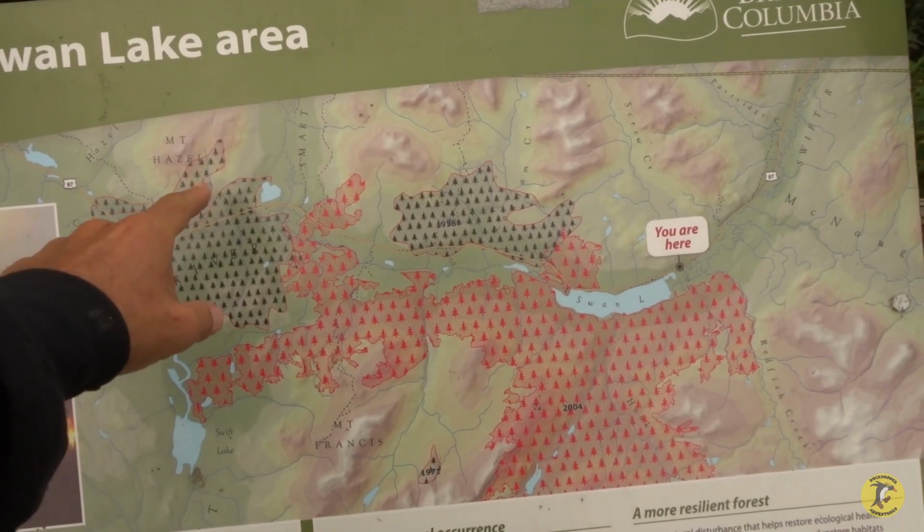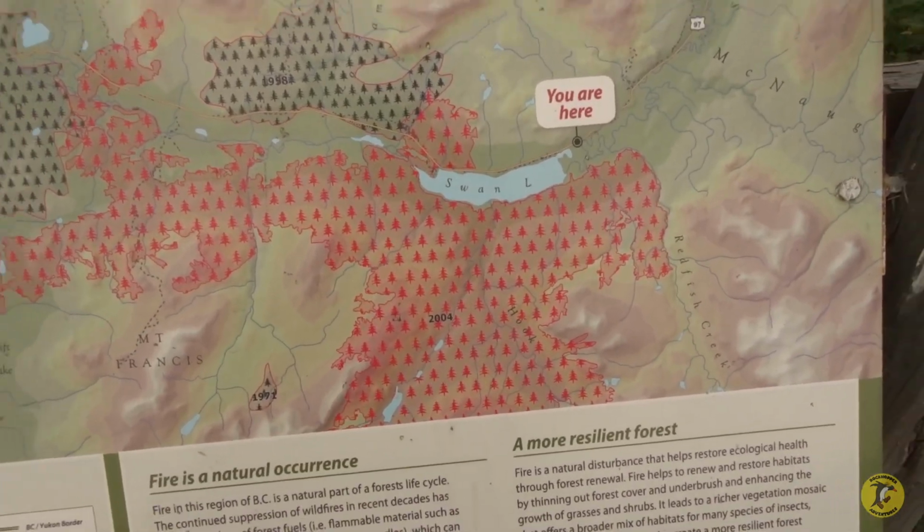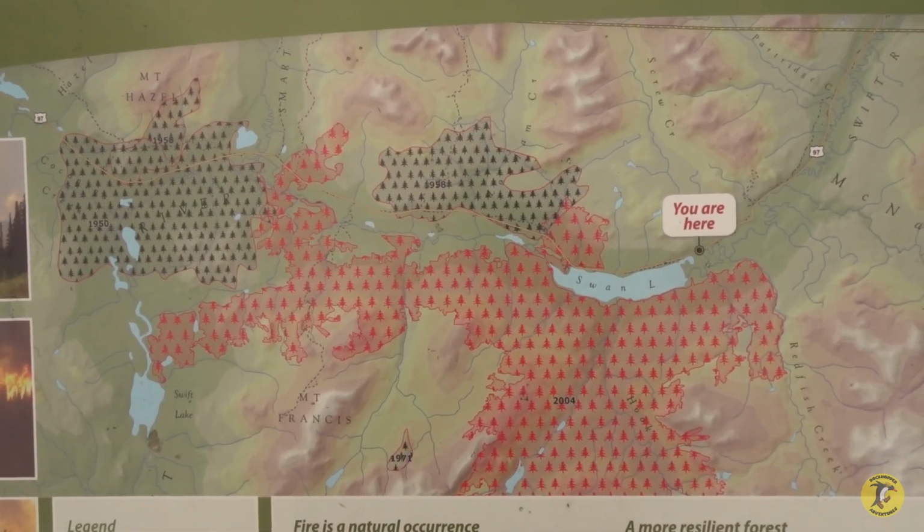There's a sign here talking about fire and how they don't extinguish the fires. They let them burn because they are a natural occurrence and they have regenerative values to the forest. You can see the fire in 1950, 1958, and 1971. Then you see the fire in 2004, and it's larger than all the other fires combined. They only intervene if there's a threat to people or property or infrastructure.